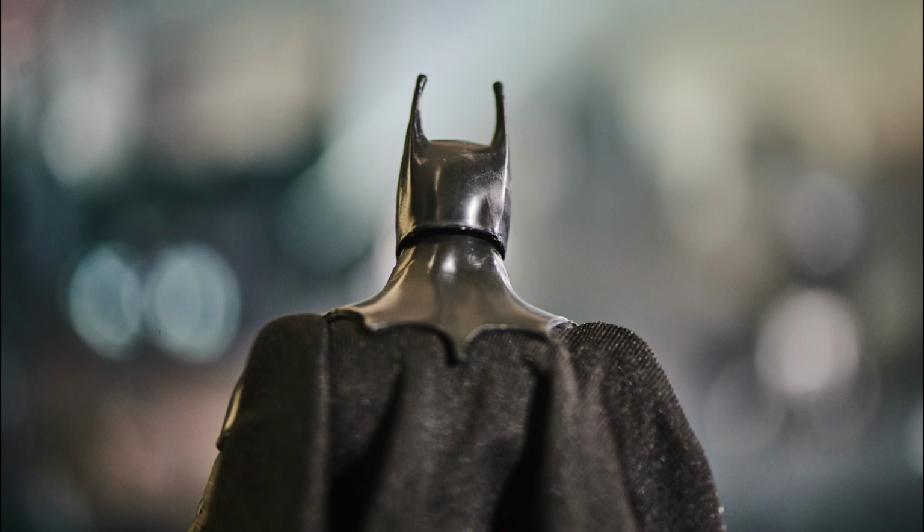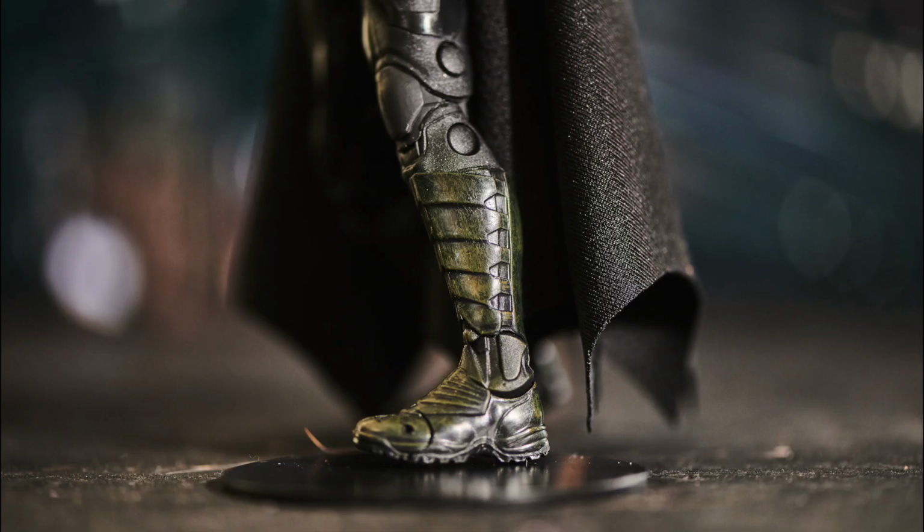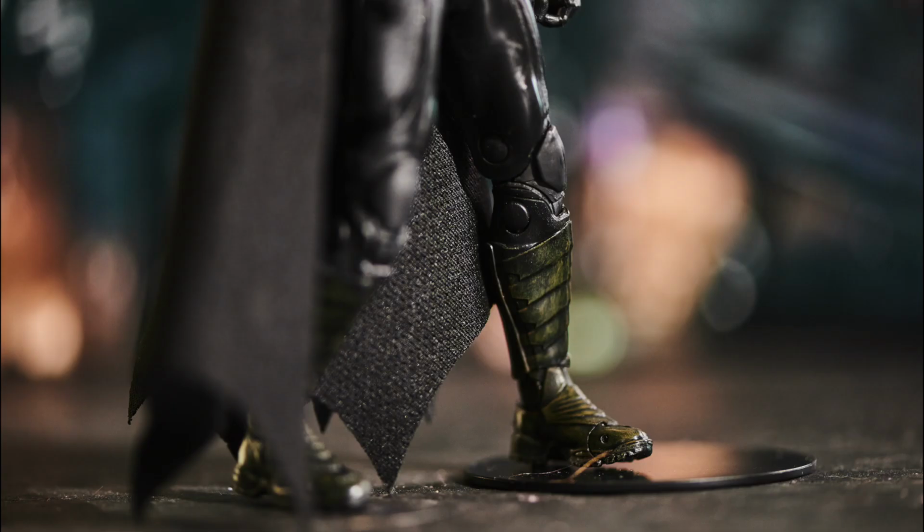Anyways, this costume is really nice. I like his pointy fingers. This is the only part of it that I don't understand, and maybe you guys that watched the movie do. Why are his boots the only ones that have some kind of shading other than just jet black? And it's like green, gold. What is that? I don't understand.